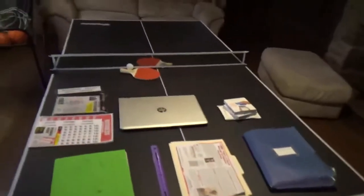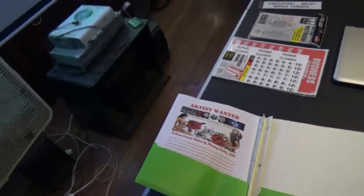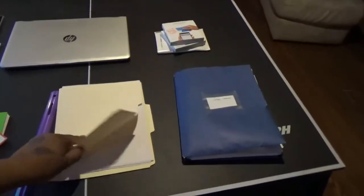But right now we're gonna go into some more of the shop stuff. So right here we got the little bare essentials, the little knickknacks. We got some flyers for when we really get serious about the help wanted and stuff. I've been trying to recruit some, but I might slow down on that. I'm an impulsive person sometimes, so it doesn't really matter.